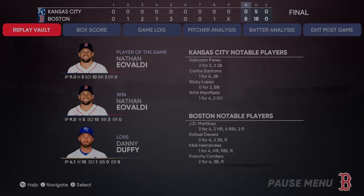The winning pitcher is Nathan Eovaldi. The loss goes to Danny Duffy. Time of the ball game, 3 hours and 4 minutes.